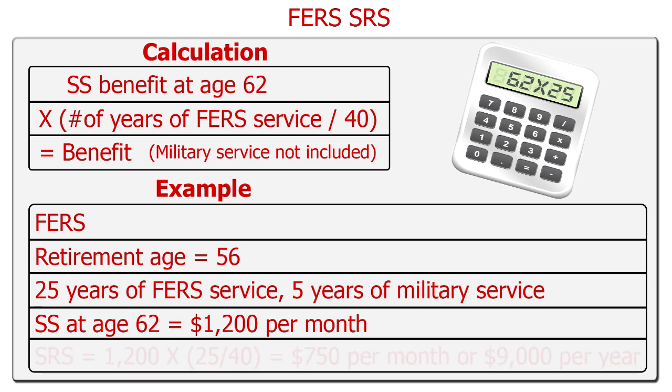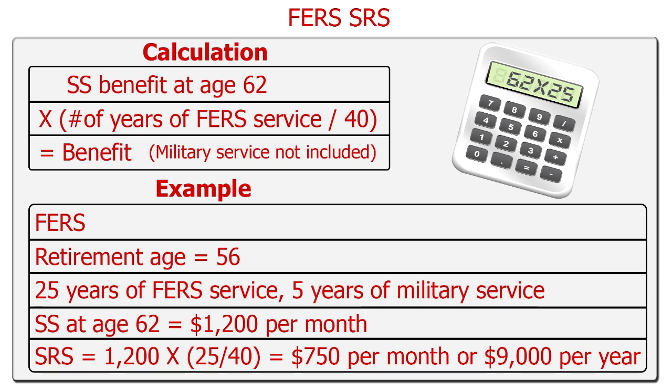The calculation is the number of years of FERS service, which is 25, divided by 40, and that result is multiplied by the Social Security benefit at age 62, which in this example is $1,200 per month. Therefore, if you divide 25 by 40 and multiply that by 1,200, the result is $750 per month or $9,000 per year for the SRS benefit that you will receive in retirement until age 62.